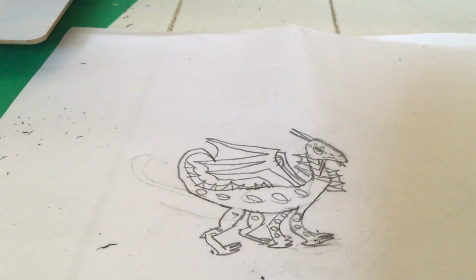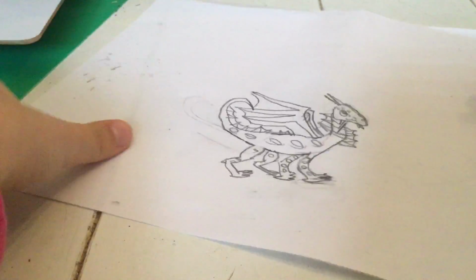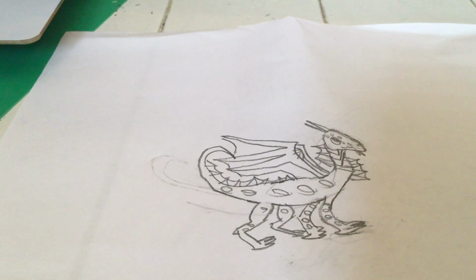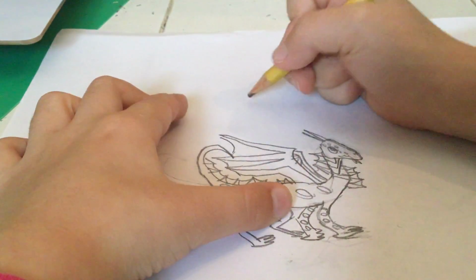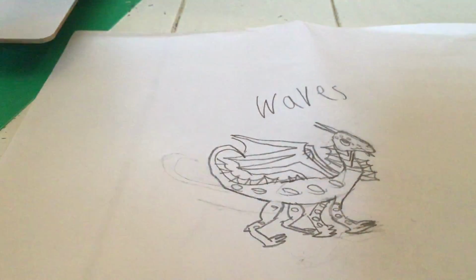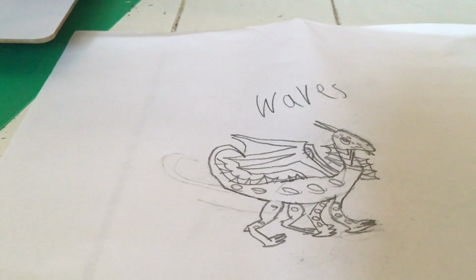And then, of course, it's beautiful. All we need is a serene name. And I'm thinking Waves. And if you think that's familiar, it's not Waves, it's Waves. Waves, the Sea Wing, represent the beautiful, glorious Sea Wing.